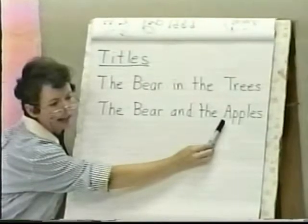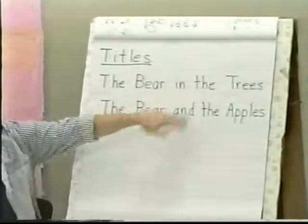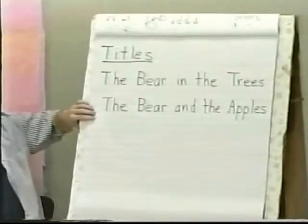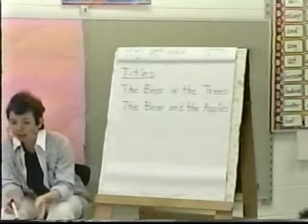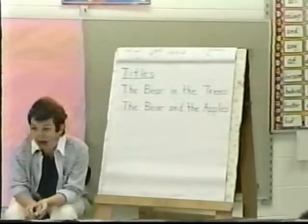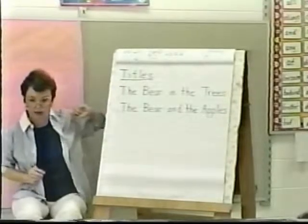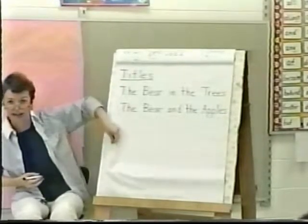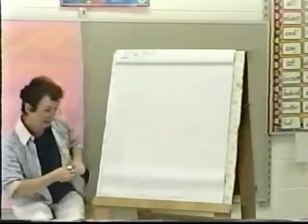Because I saw the A. Okay, because she saw the A. At first she said trees, but then she changed it and corrected herself. Now, as you give us sentences, think about the cover of our book and the title. It could be either one of these. And who has a sentence ready? Mary?